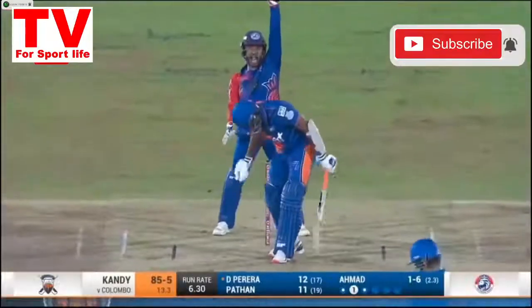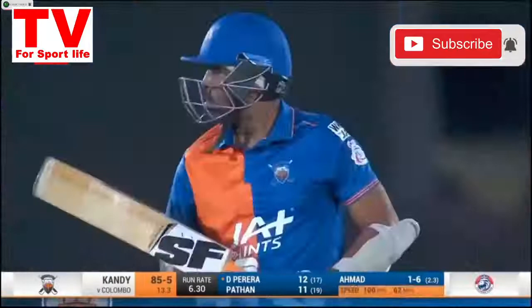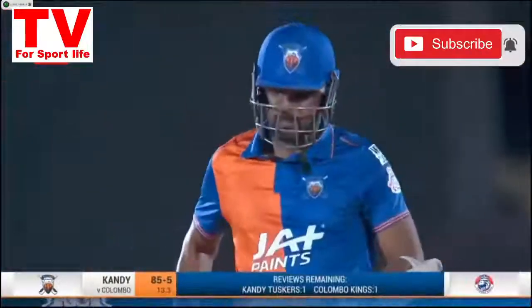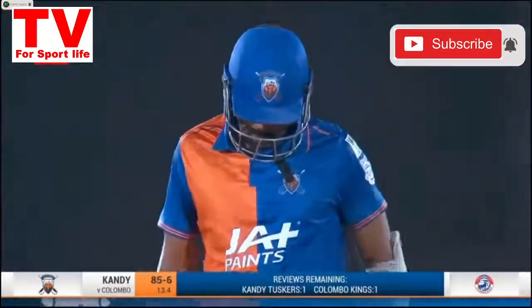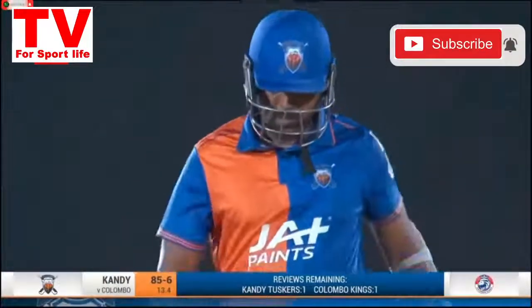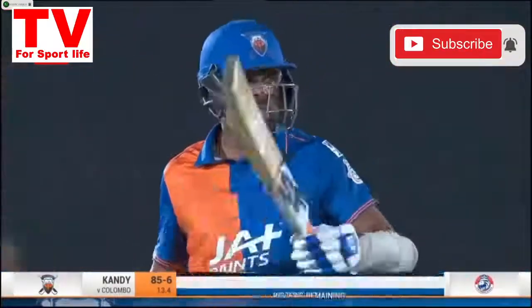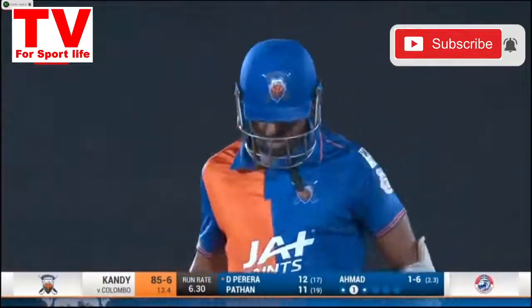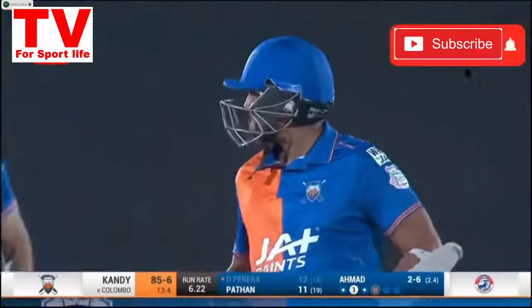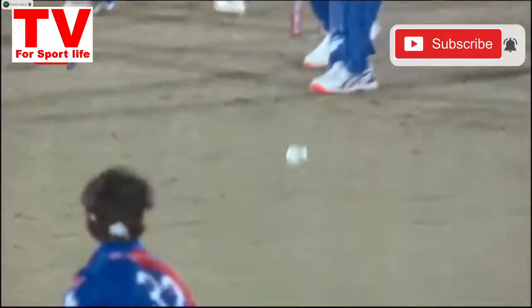Oh, it's beautifully bowled. That really is beautifully bowled. He is a champion, this guy. That is superb stuff. Quicker ball, forced the batsman on the back foot. Wasn't the right idea. Easy decision for the umpire to make. Second wicket for the leggy.